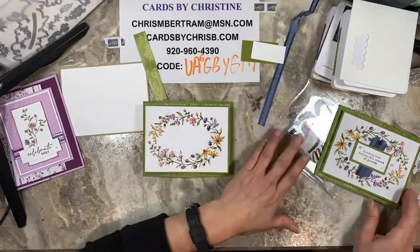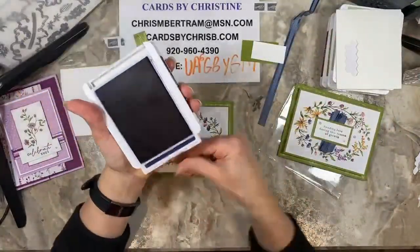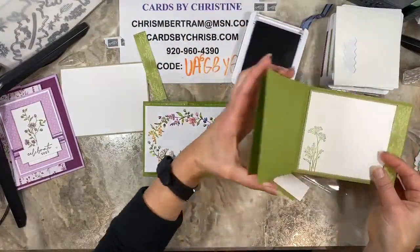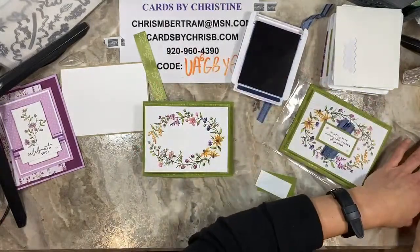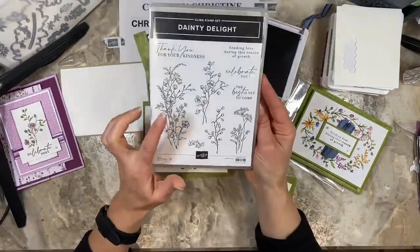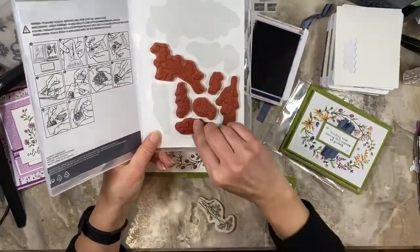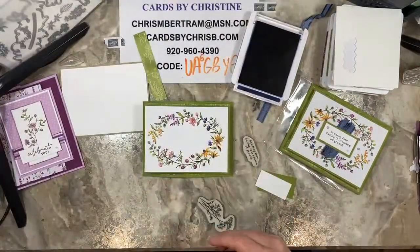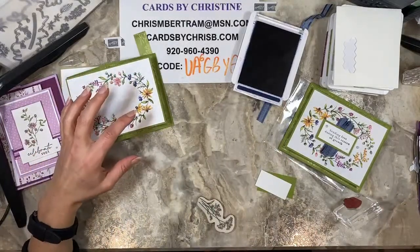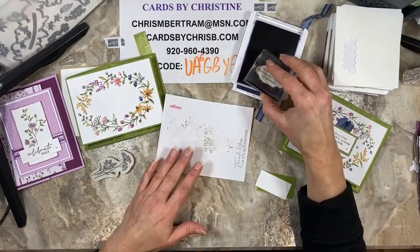And then all we have to do is a little bit more stamping for this card. There's a sentiment on here. And then there is little foliage on the inside. Let's find what we need. Here's the stamp set. And I used that guy, which is this one. And then this sentiment right there. So let's get these stamped. And I will practice on my sheet again in Night of Navy for this ink.